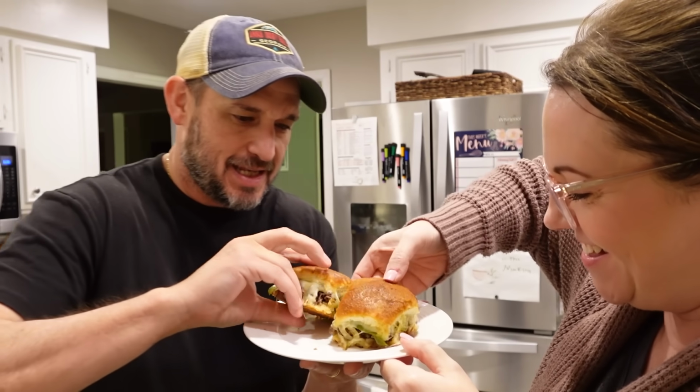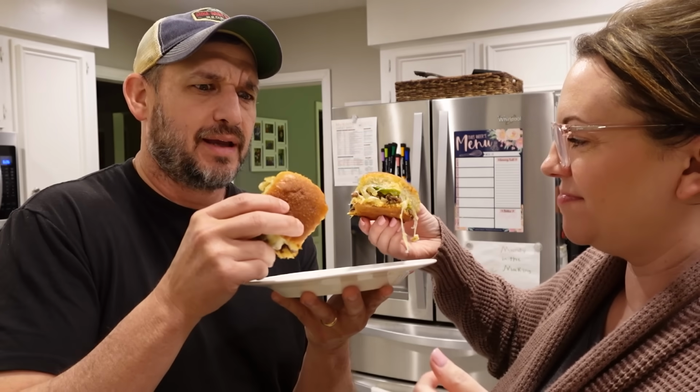We have cheese hanging off the side. I mean, it's gonna be good. You're gonna be the first, you're gonna be the guinea pig. Be the guinea pig. Off camera, of course. All right, come here. Slide right on into my mouth. All right. Look at that. Ain't it pretty? Man, yeah, it is pretty.